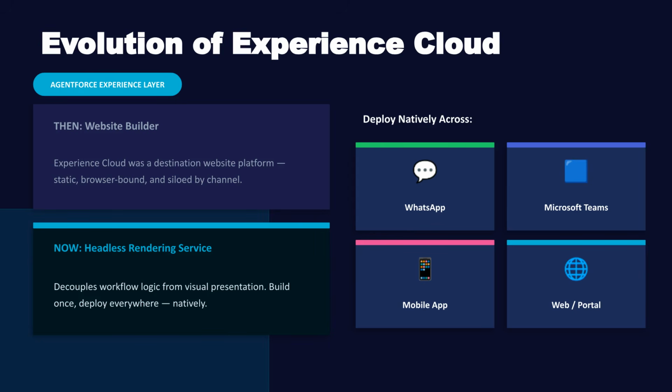Because of Headless 360, that exact same interactive workflow can instantly deploy across WhatsApp, Microsoft Teams, or a mobile app. You don't need to rewrite the code for every platform, which eliminates technical fragmentation and ensures your customer has a seamless journey wherever they interact with you.